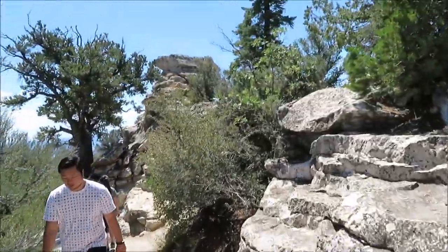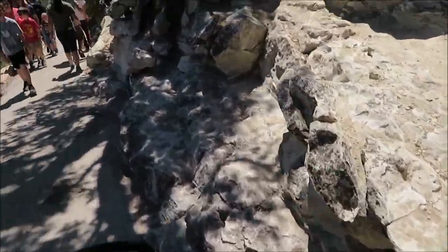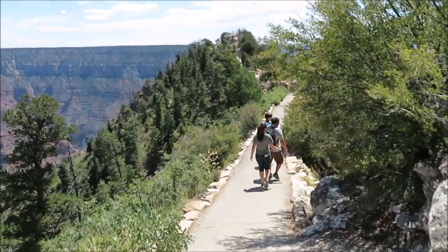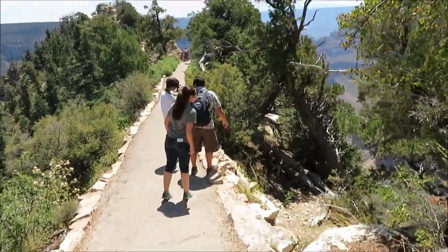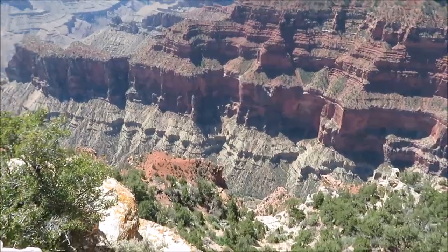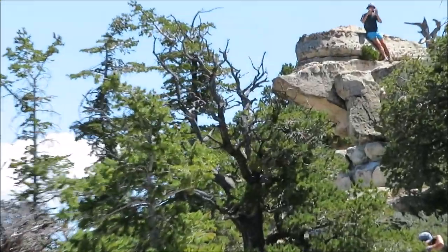Daddy's on stroller duty. I'm headed down the hill. It's not that much farther. There's little spots like this you can sit and rest. Otherwise, just keep on trucking. Beautiful views. You can see vertical cliffs like that on the way. All right, we made it to another spot we can go up that way. And then there's even people you can see way up there.